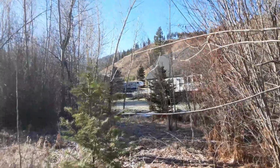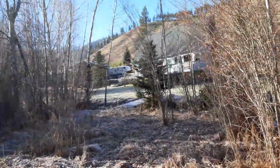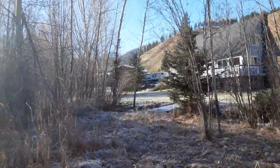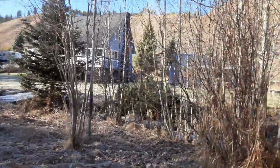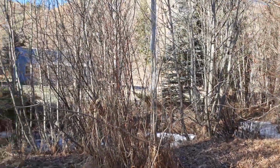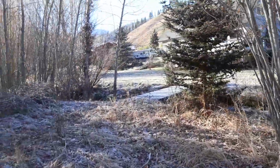So here we are coming up to the back of the house, coming across Laurd Creek itself. Laurd Creek's getting pretty chilly, but it does run all year long, and you can hear it in the background. Little bridge.